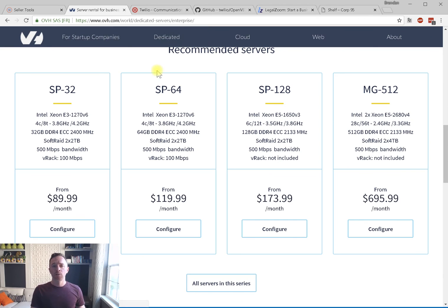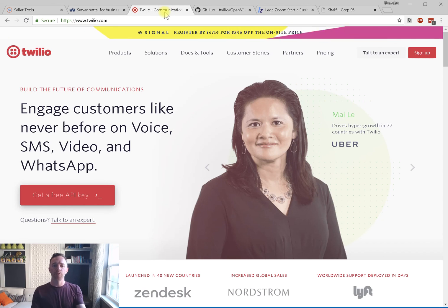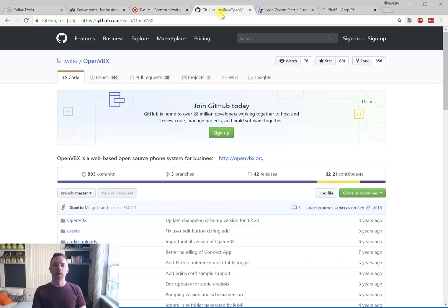OVH for technical, for separating the companies, making sure everything's uniform. I leave Office on the desktops, all the flat files on the desktop, all the images on the desktops, and the Dropbox for image sharing is on the server, so everything is centralized. There's no confusion whatsoever. Twilio to purchase my numbers at $1 a month, and then OpenVBX in order to route those calls. That's pretty much it.